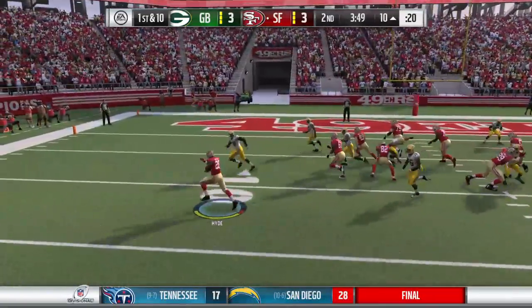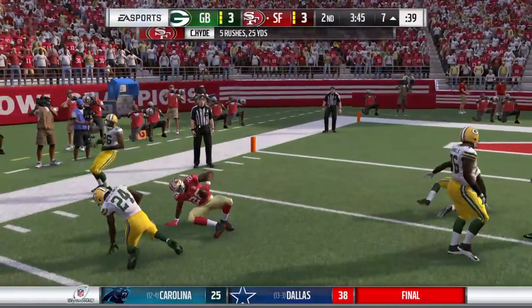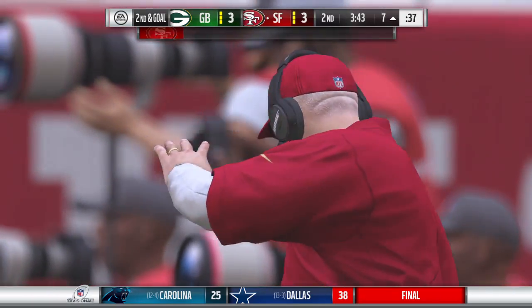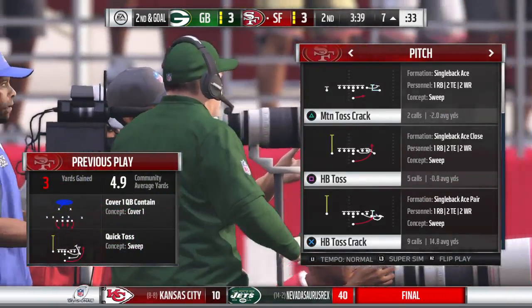They'll run. Hyde uses the stiff arm, and he'll take this from the 9 down to about the 7. Okay, no score on that play, but this guy's been a touchdown machine all year long. You know they trust him with the football.